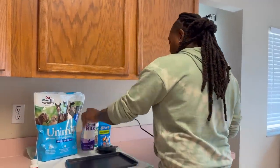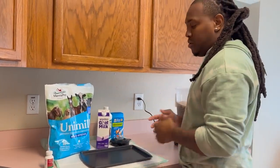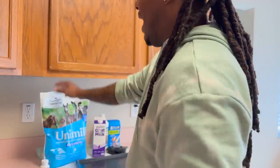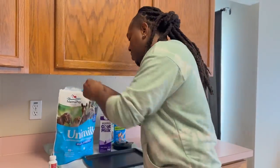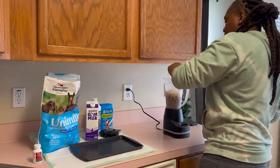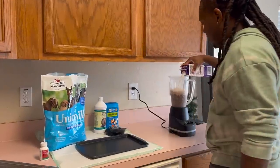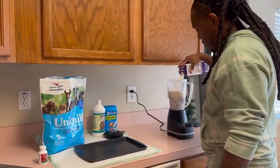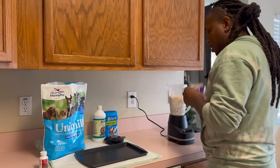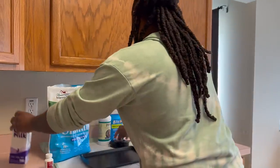So, you can use Uni milk, US-24, whatever you want to use, anything that's a milk replacer. You can also still use this, but I like this better because this is more tasty for the pup. So I like to use this. One scoop of that. And we're gonna top it off with some goat milk. Good old goat milk. That joint smell good. Mix them up.